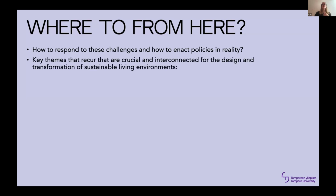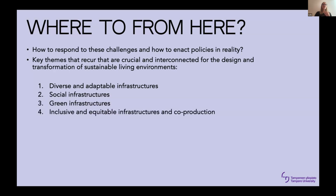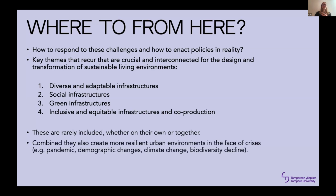Now, some key themes that have been occurring in our research and in other people's research, and they're very interconnected for the design and transformation, are these four infrastructures. It's about diverse and adaptable infrastructure, social infrastructure, green infrastructure, and inclusive and equitable infrastructures, which is connected to co-production as well. Now, what we notice is that they're rarely included, any one of them, let alone together.